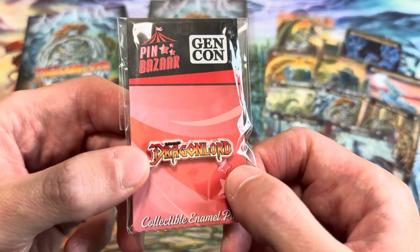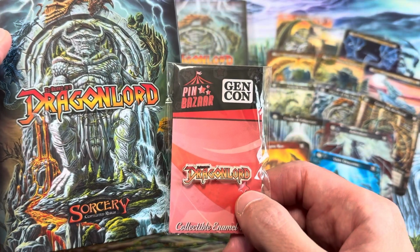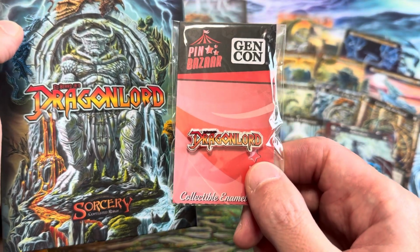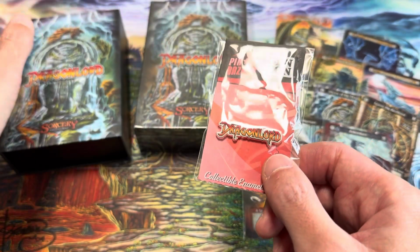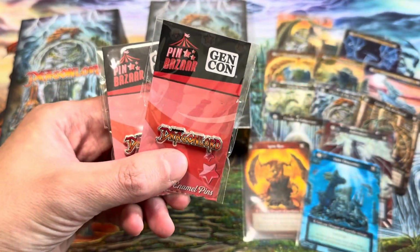Also, the Dragonlord pins came with the Dragonlord sets if you got in line at the Eric's Curiosos booth to get your Dragonlord box at Gen Con. They gave out these pins, but they sold out definitely by Sunday. They may have sold out by Friday or Saturday. And so I wanted a few of these pins to go with my Dragonlord boxes that I picked up that I'm going to keep sealed for my collection.